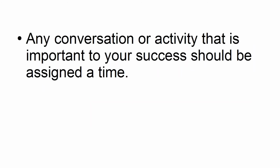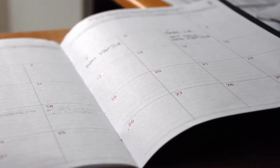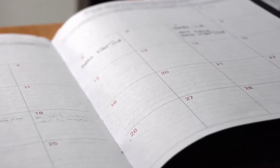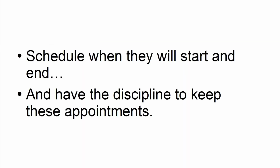Utilize an appointment book. Any conversation or activity that is important to your success should be assigned a time. If your to-do list gets longer and longer, it can get to the point where it is unworkable. Schedule appointments with yourself and create blocks of time for high-priority thoughts, actions, and conversations. Schedule when they will start and end, and have the discipline to keep these appointments.